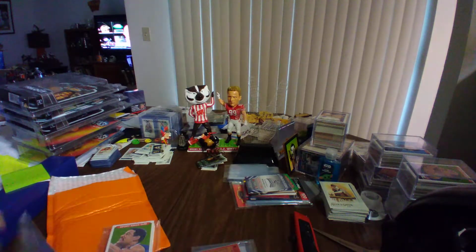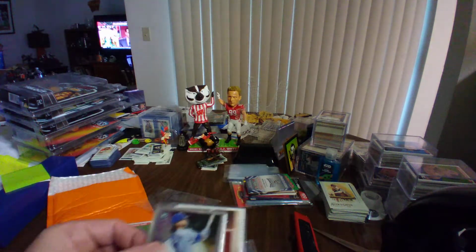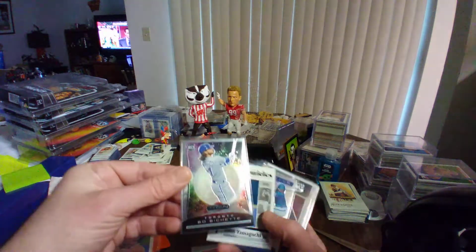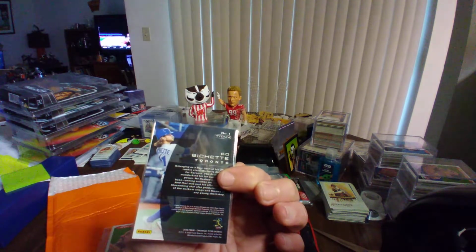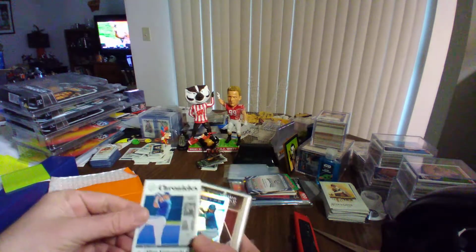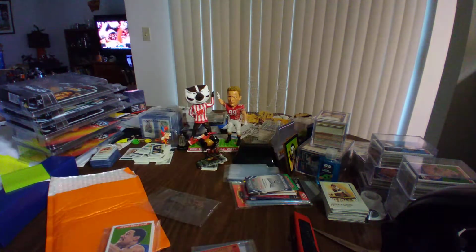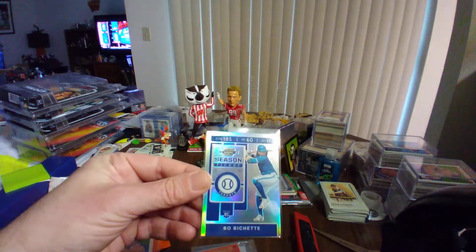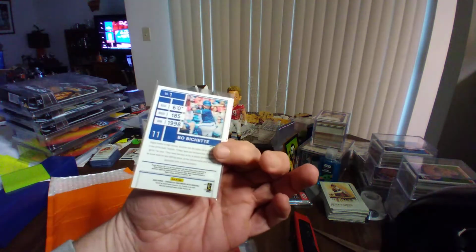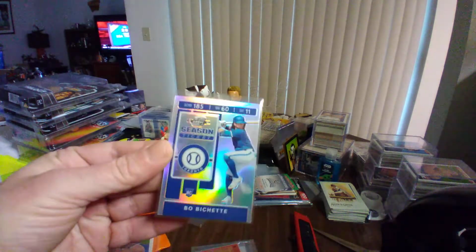I do believe some of these are winnings from breaks. And this one here is an awesome winning when I had Boba Fett in one of his breaks. Look at some of the cards I got. The Titan rookie card. That's all sorts of sparkly. I do love that. We have a Shun Yamaguchi rookie card from Chronicles. Like I said, I had Toronto in the break. This one's really cool. The Boba Fett season ticket rookie card Prism. It says Prism on it. That's awesome.